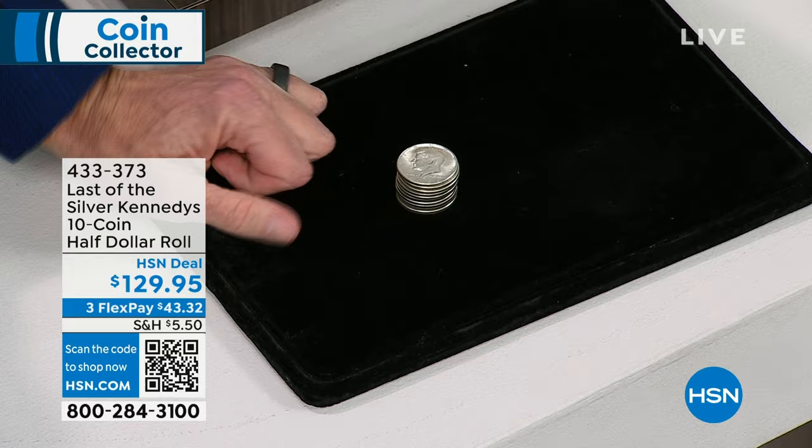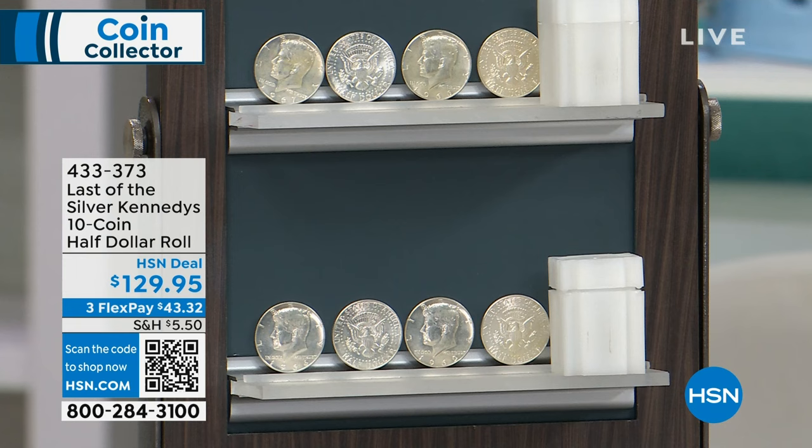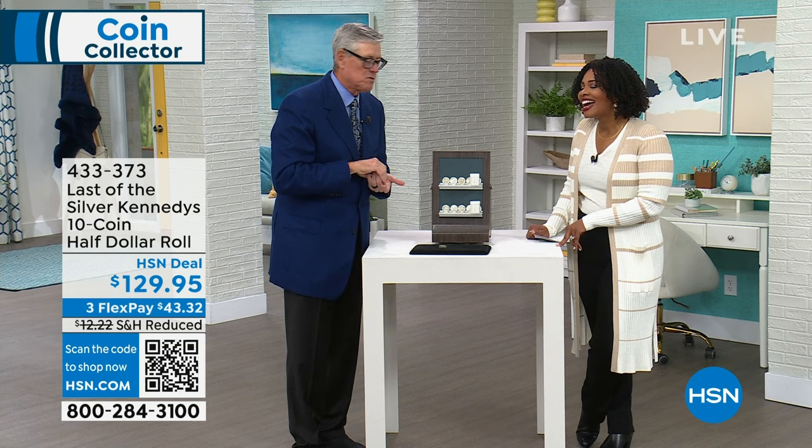So you have that kind of dark band and then the little silver band. If you look at these, you see that silver all the way through. And then, of course, the sound of silver. That's why they make bells out of it. Yes. Because that's what it is right there.